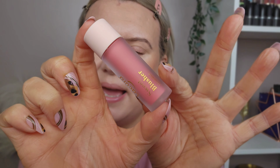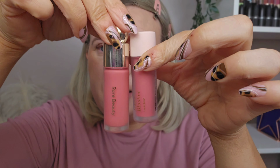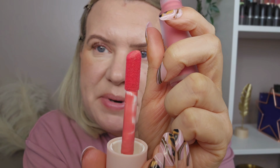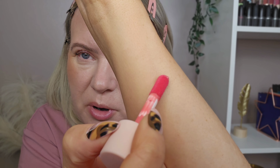So it looks like this. And then this is the actual product packaging itself. Do you know what? I've got the Rare Beauty one right here, so we'll do a little mini comparison. It does have the same kind of frosted glass look. And then we open it up. Similar doe foot, so it's one of the ones with the little pockets on the inside here. Right, let's give it a little swatch. So I'm going to pop it here.